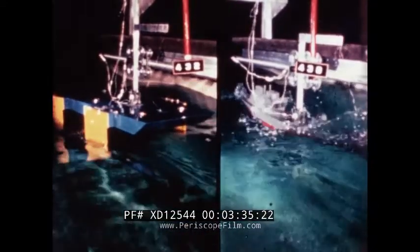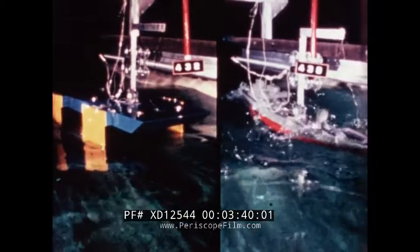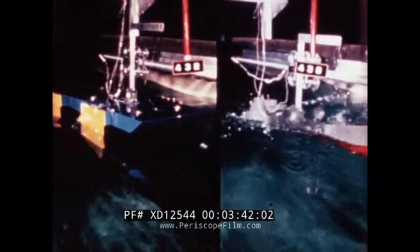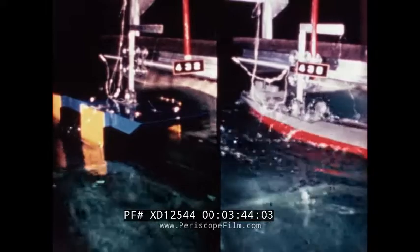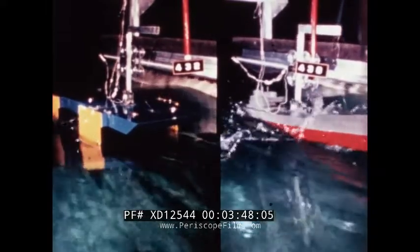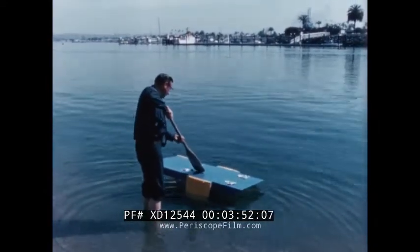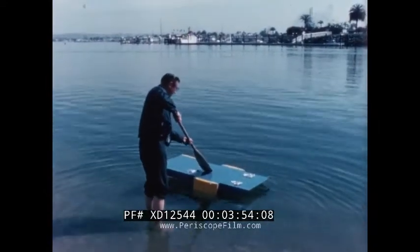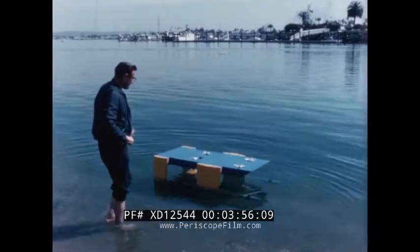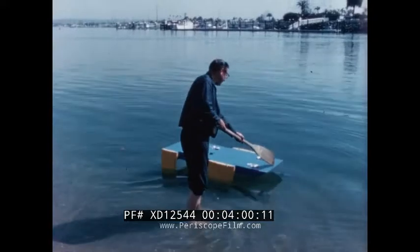The main objectives of the 500 tests were to explore the basic stability and seaworthiness of the ship concept and to determine the control forces required to provide level flight. In this demonstration, where the model is manually deflected, its rapid recovery clearly shows it to be well damped in all modes.